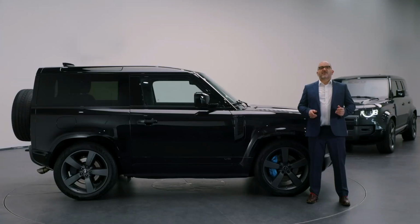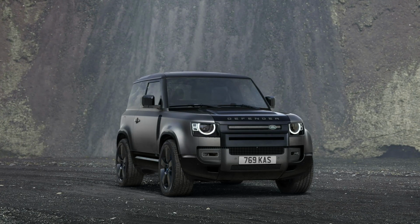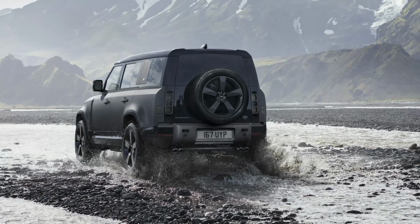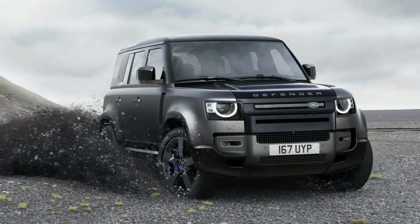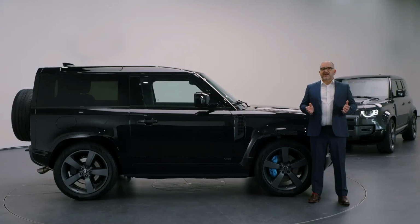Defender V8 will be available as both 90 and 110 in two specifications, V8 and V8 Carpathian Edition. The Carpathian Edition is distinguished by its unique exterior, a contrast black bonnet, roof and tail door, set against a satin-wrapped Carpathian grey. Beyond V8, for 22 model year, the Defender range will comprise 4 models.